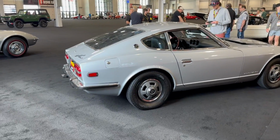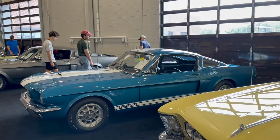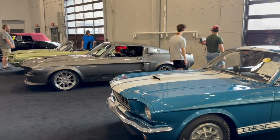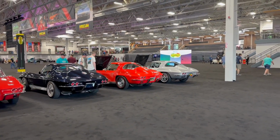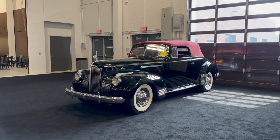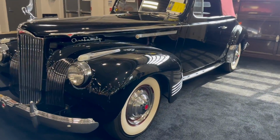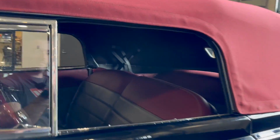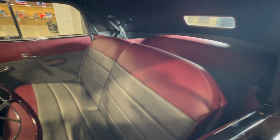Some sort of a Datsun here, interesting. And another Corvette C3. And there's kind of a mix of modified vehicles over here, some Mustangs. Bunch more of those split window C2 Corvettes. We saw a bunch of those in Kissimmee at the Mecum Auction there. And I believe this is a Packard. Let's take a look. Packard 120 convertible. Kind of a nice maroon interior. Looks like it's all been redone at some point.